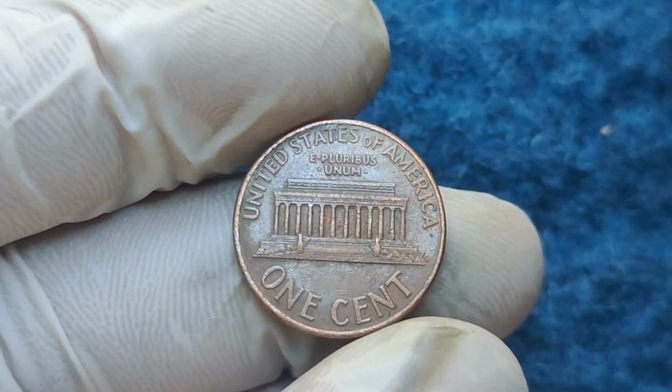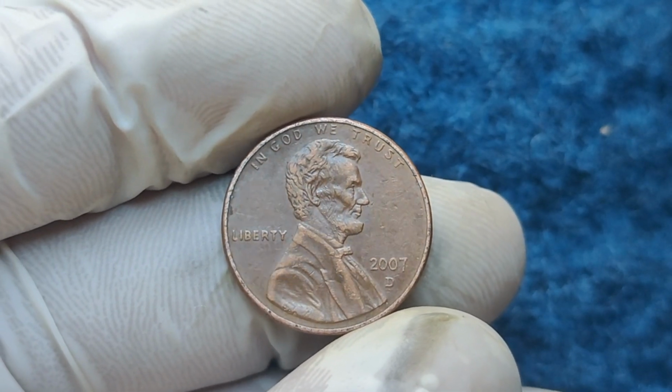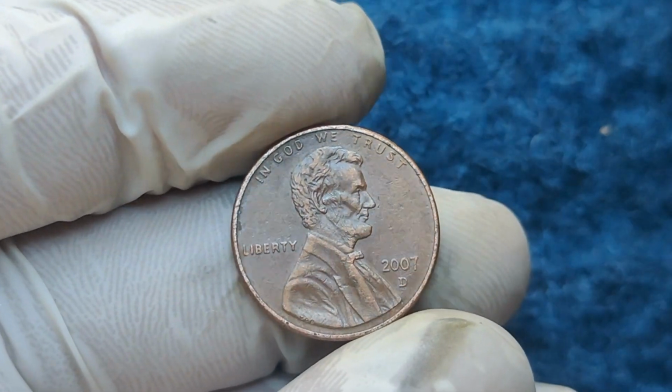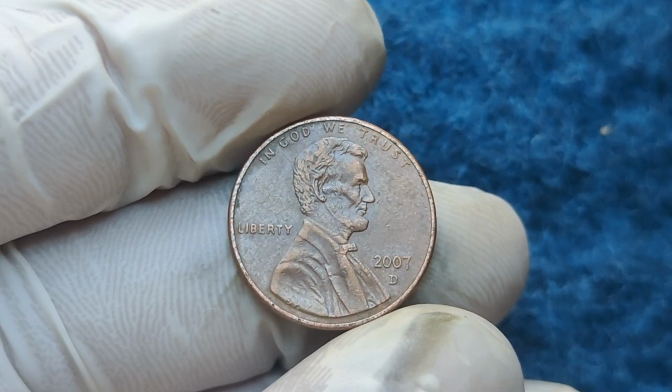Now, the cool thing about this particular penny is that it's not just any old error. A well-preserved, error-free one could still be worth more than you'd expect, but those with those slight imperfections can shoot up to $1.8 million. I mean, when was the last time you found a penny worth that much just sitting in your pocket? Let's get into the nitty-gritty.